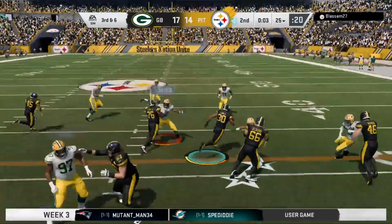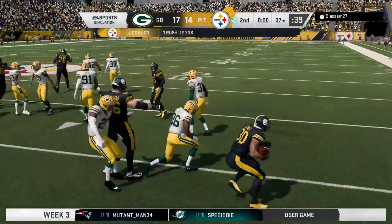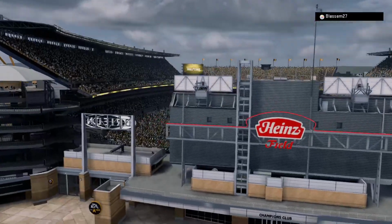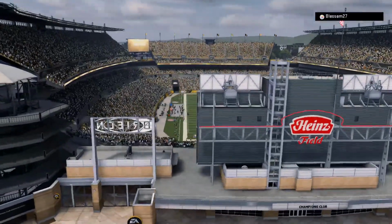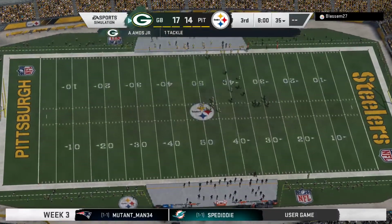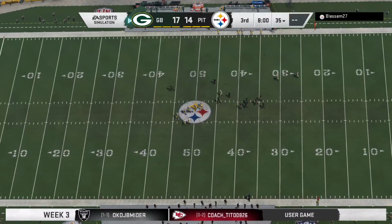Once again, they'll keep it on the ground. And he's taken down, but able to slip across the 35. So we've hit halftime. Just a field goal separating these two teams at the break. As we send you down to Orlando, where Jonathan Coachman has our EA Sports halftime report. Coach.